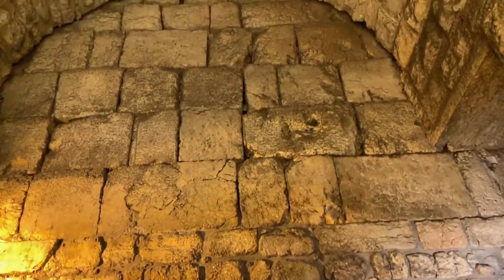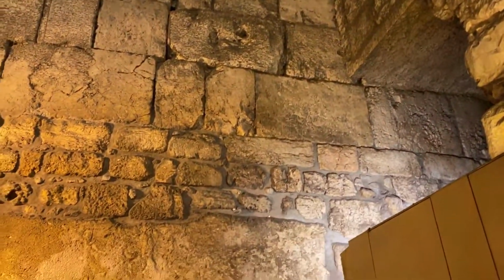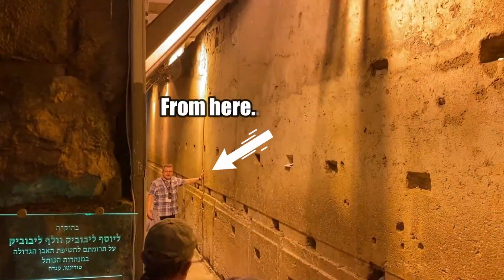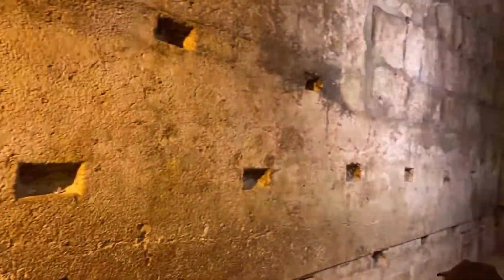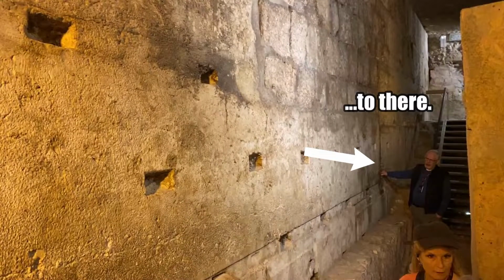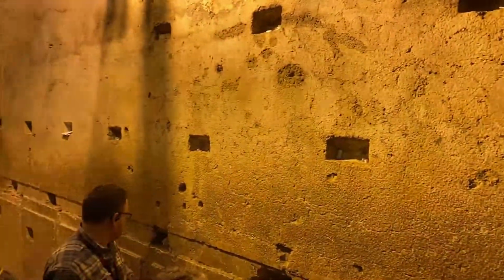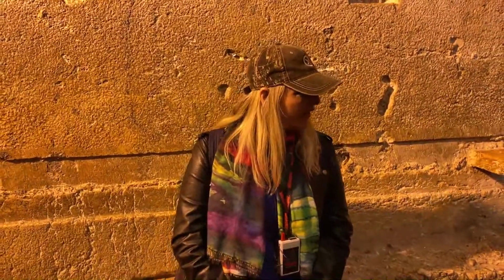This is an excellent portrayal of the magnificence of the Western Wall and the awesome architecture that it took to build it, including one of the largest stones ever found. Jumbo jet planes, 480 tons in weight.